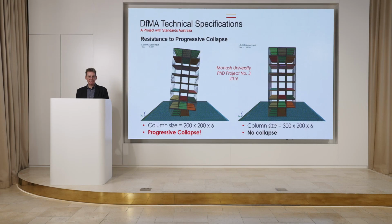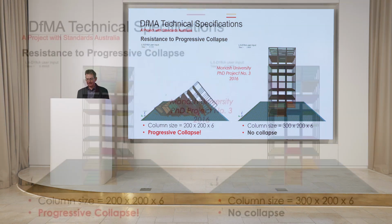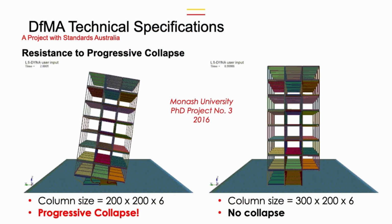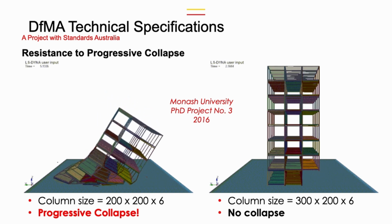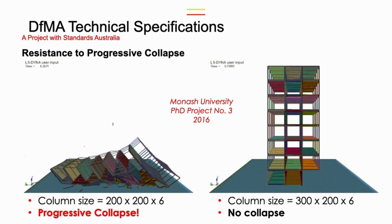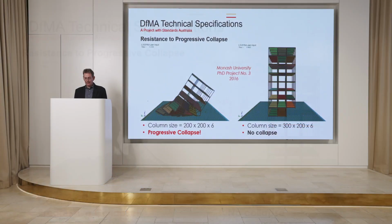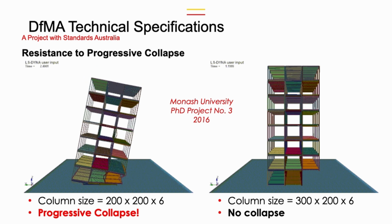Now here we have progressive collapse. This is a project from a PhD project number 3, and this was a project that some students did in Monash University when I was a member of the Modular Construction Code Board. Not only a member, I was actually chairman. Now what you can see there was just a slight difference in the size of columns. If we go from 200 by 200 columns to 300 by 200 columns, we get no progressive collapse.